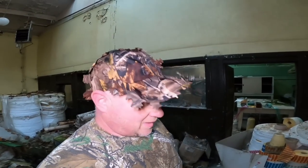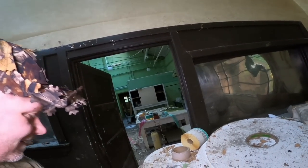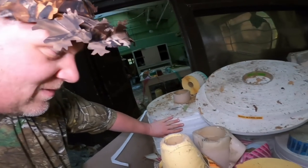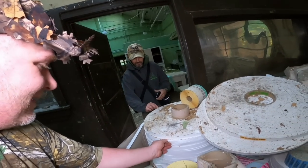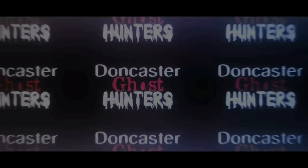So we're in a paper mill. He's going to lose his shit when he sees all this Rizla paper. Johnny! That's all Rizla paper. That is all Rizla paper. Yeah. Do you want some Rizla paper? That's what you thought. It's got no lick and stick on it though.